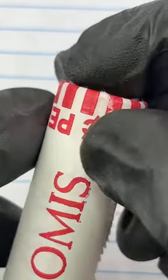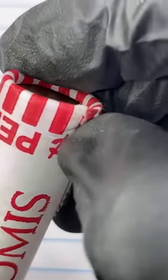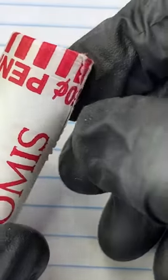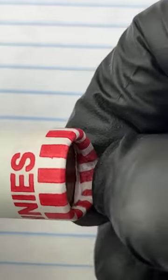First roll down, we found 2 errors. I only paid 50 cents a roll for these, so... which, I didn't really pay anything because when I'm done, I'll just return them. Can't get this open. I should have brought something to open this with. There we go.